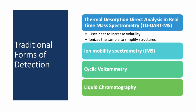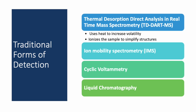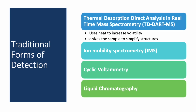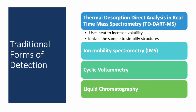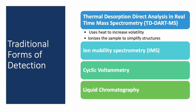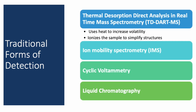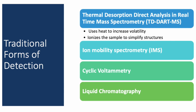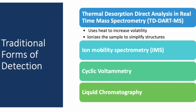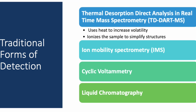Because this problem has been occurring for some time now, scientists have developed forms of detection used in the past. One of these is thermal desorption direct analysis in real-time mass spectrometry, or TD-DART-MS. This process includes using heat to increase the volatility of the substances, or the ability for them to evaporate. Scientists then ionize the mixture and simplify the structures by causing them to separate into their individual ions. They can then analyze and categorize those ions to determine the sample's composition. This method allows scientists to compare the exact structures of the mixture of fentanyl and non-fentanyl to distinguish the fentanyl from the other substances in the mixture.